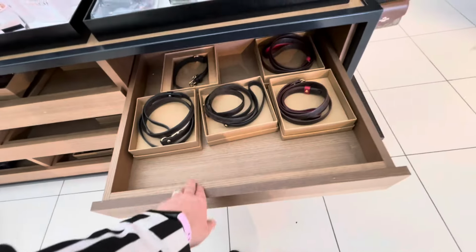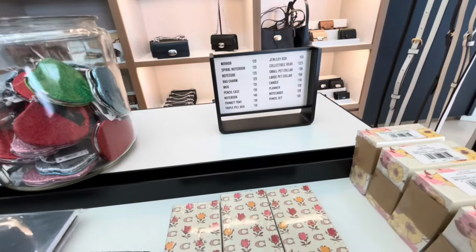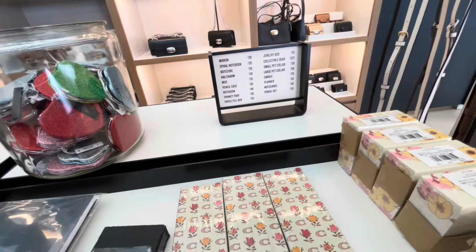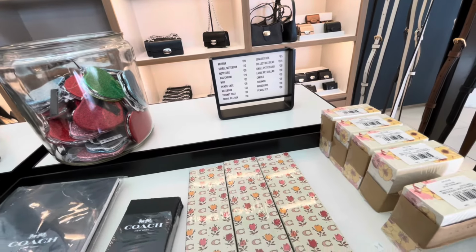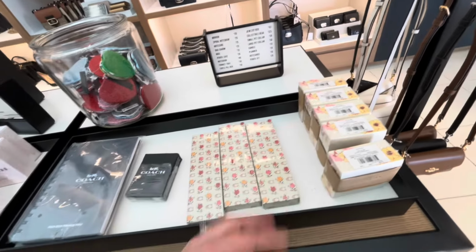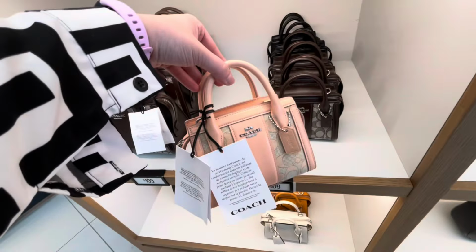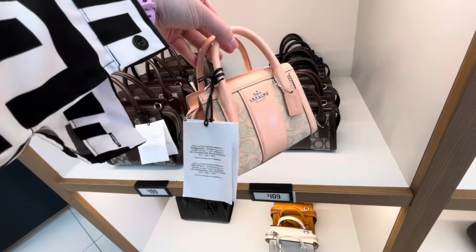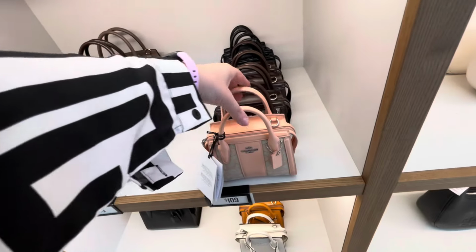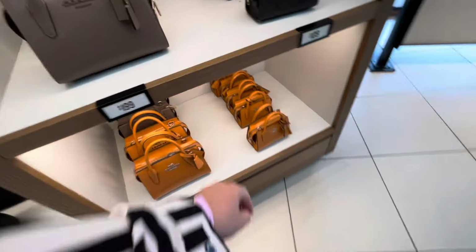I like the extra straps. Looks like box, planner, trinket tray, pencil case. Pencils? Oh my gosh, these are so tiny. Good lord. This is $109. You wouldn't fit your phone, that's for sure. I feel like this is almost the size of a bank charm. It smells good. Oh, look at this tiny guy.